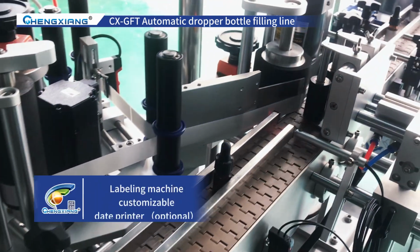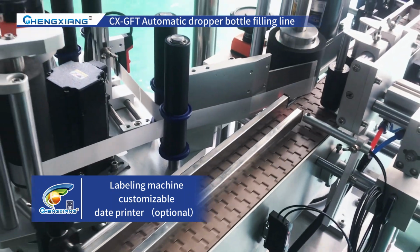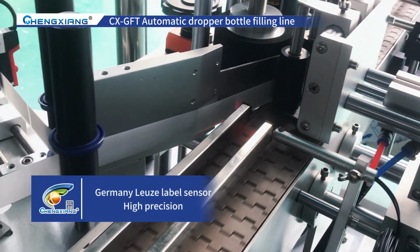This is the labeling machine. It can be customized according to your products. We use the German Leuze label sensor. Labeling accuracy is very high, and we are also equipped with an optional date printer.